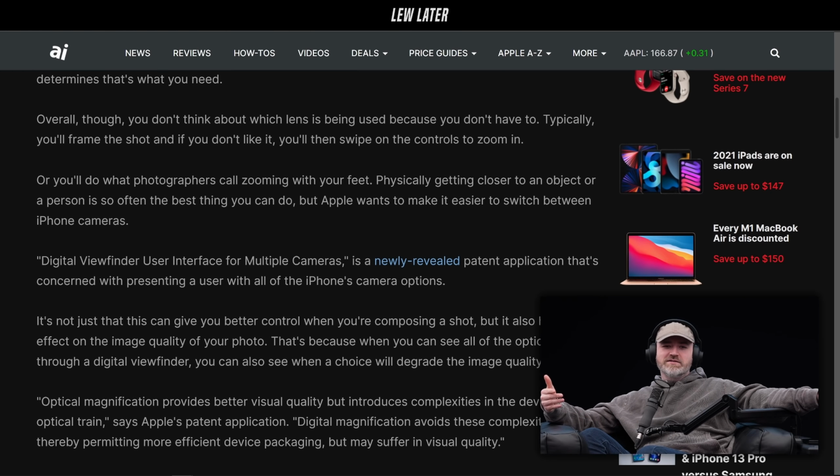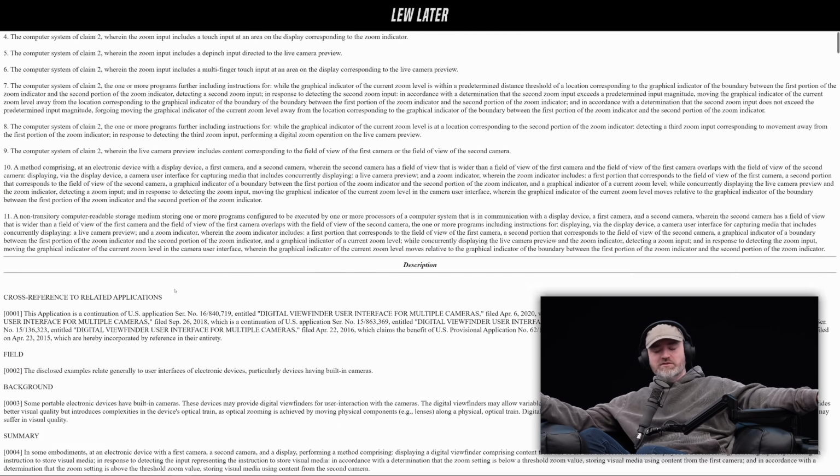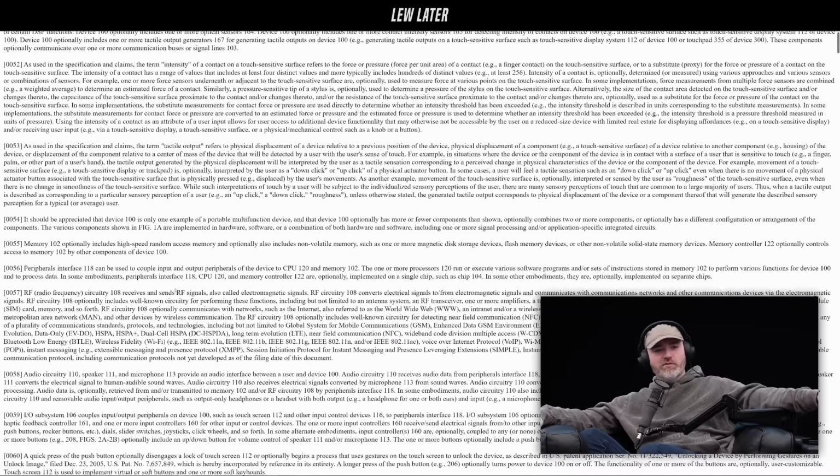So this new patent is attempting to encourage those that shoot that way to potentially use the other camera units that are on their iPhone. I guess that you could utilize a similar technology for any phone with multiple camera units.